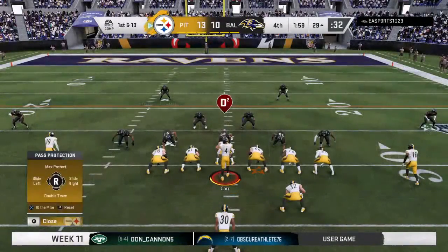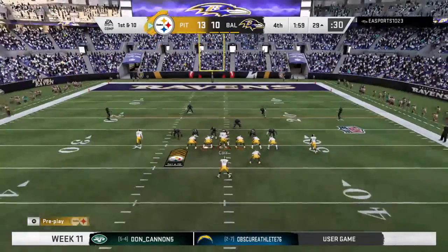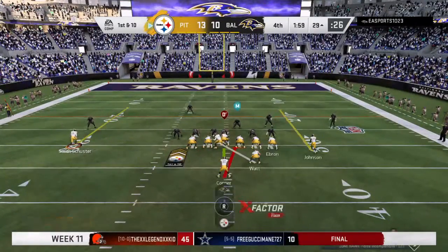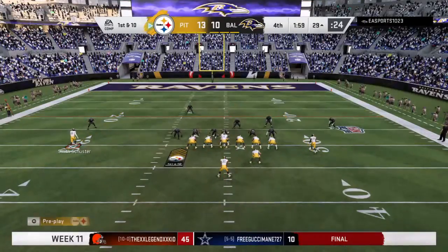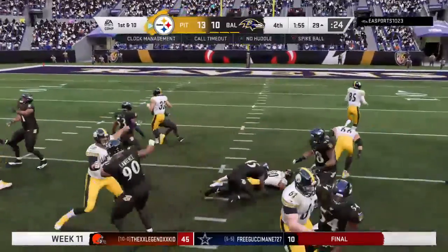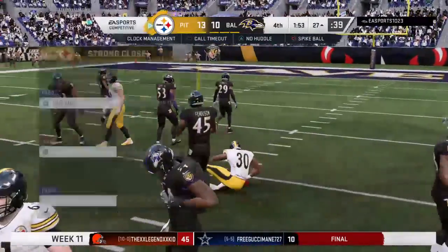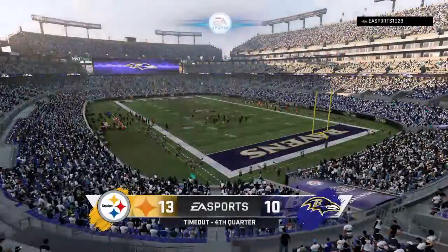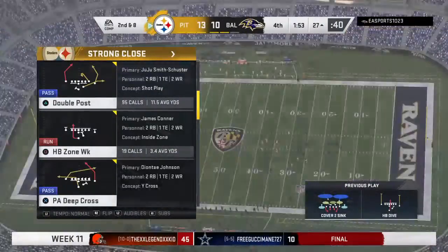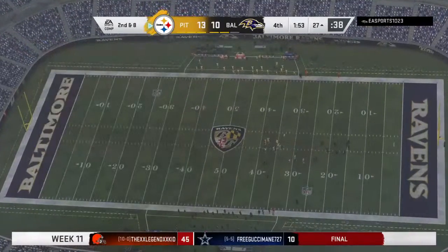So the Steelers with the football as we get you reset. They've got a 1st and 10 as they look to try and finish this one off. They'll run on 1st down. Connor. Give him a couple on the carry there. 2nd and 8. And whistles, and we're going to have another stoppage of play as they call the timeout on defense with 1:53 left.